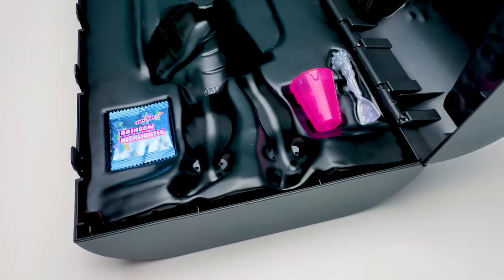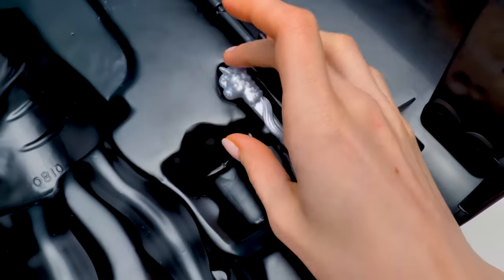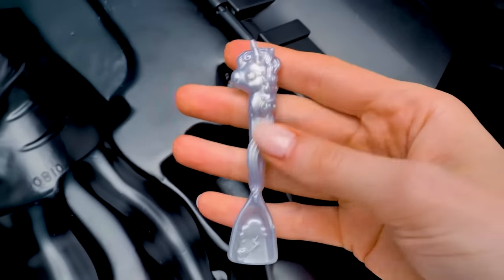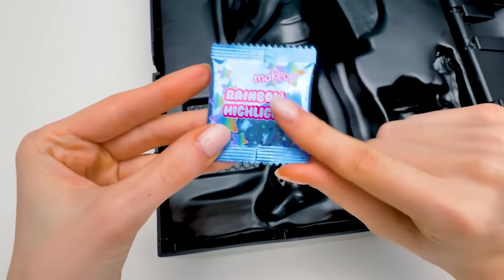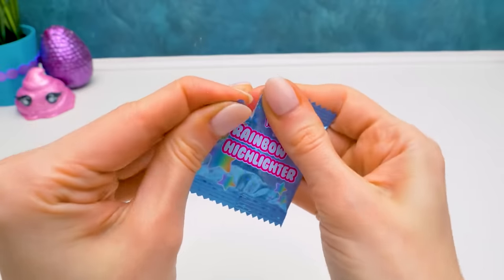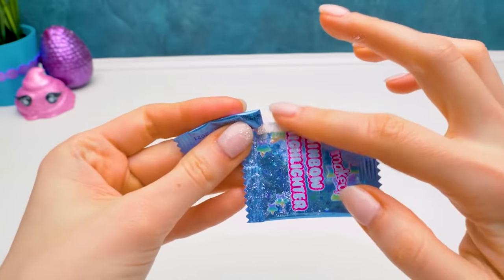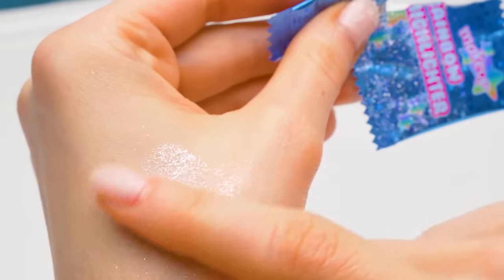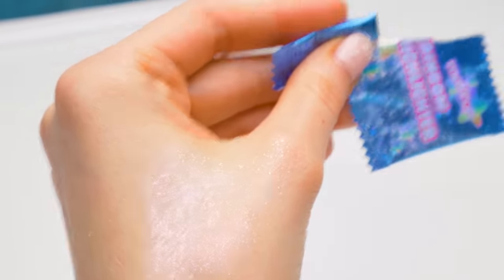What else do we have in the set? Ooh, this is a pink measuring cup. And a legendary unicorn spoon! It's silver. The last surprise is a rainbow highlighter. Okay, I want to try it. I love finding makeup in sets. Let's apply some highlighter on the wrist. Magical. It's for special occasion makeup.